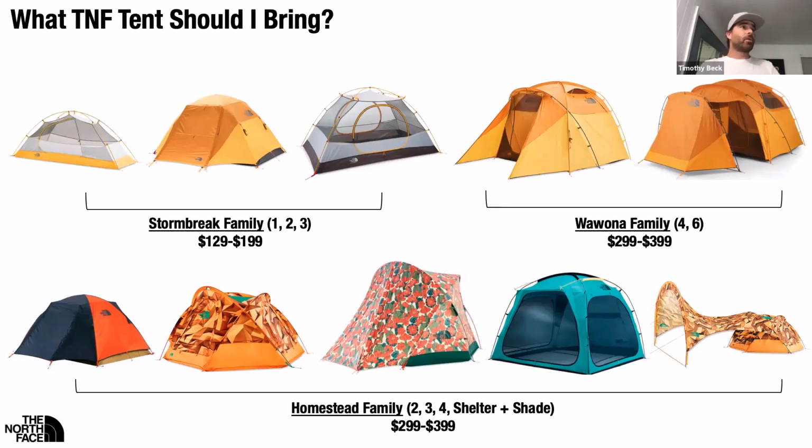Yeah, so the Wawonas are fully standing height, and I'm just over 6 feet tall and I can stand in them no problem. And then once you get to the Homestead level, both the Homestead Superdome 4, the one covered in cacti, and the blue shelter right next to it are full standing height as well. Regarding the peak height of the others, they're really comfortable when you're inside the tent, but not standing height. So in the case that you want to sit there and play cards and whatnot, your head's not going to be touching the ceiling. So it's all still really comfortable, but again, not fully standing height.